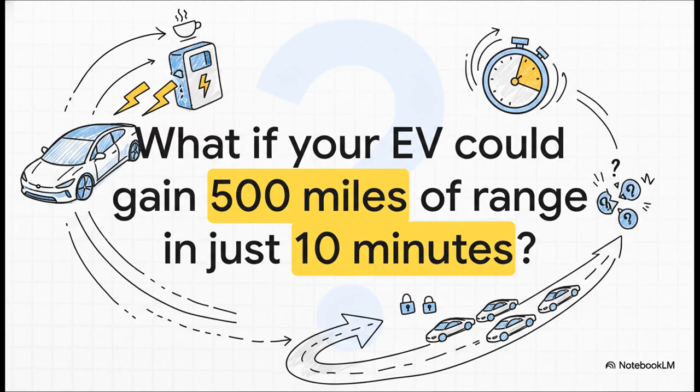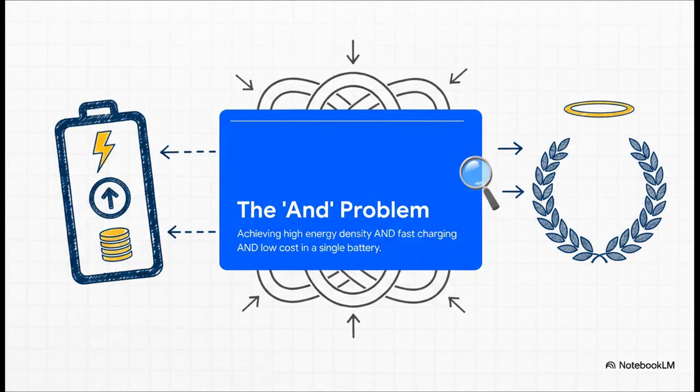You pull into a charging station, and in the time it takes you to run in and grab a coffee, your car has added over 500 miles of range. Sounds like science fiction, right? Well, it's not. That's the actual prize these companies are racing for, a breakthrough that would make range anxiety totally a thing of the past. But getting there is incredibly hard.